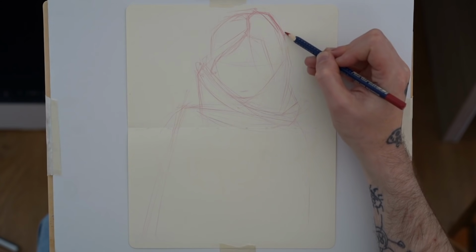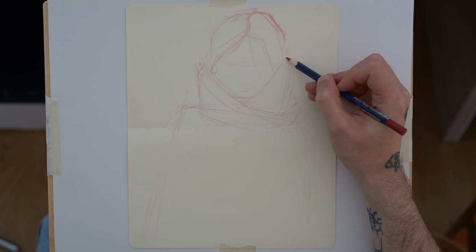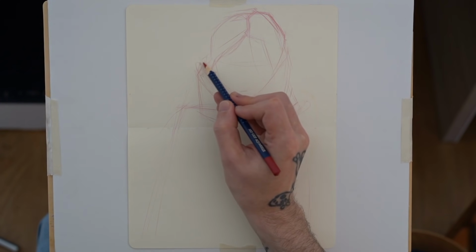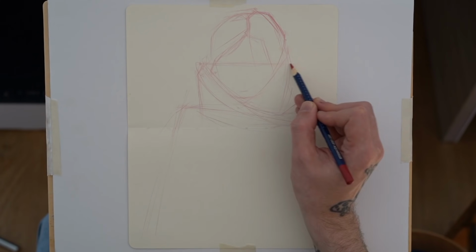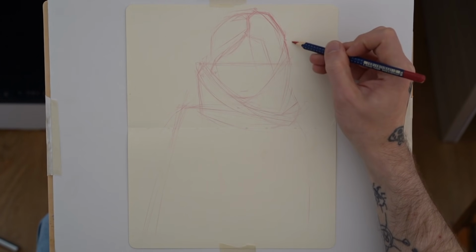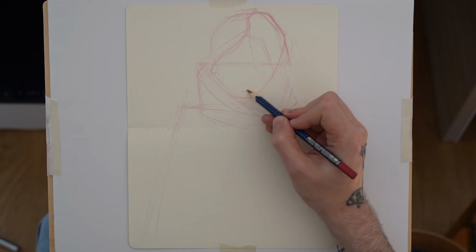It peaks also, and it's probably because I had originally put the scarf wrapping around here, but I've already noticed that it wouldn't have been cool to have them at the same level. So this is nicer too, that it wraps around a lot higher. That's kind of nice.